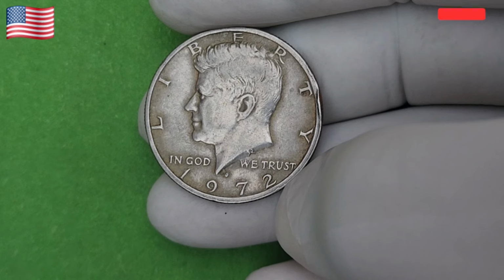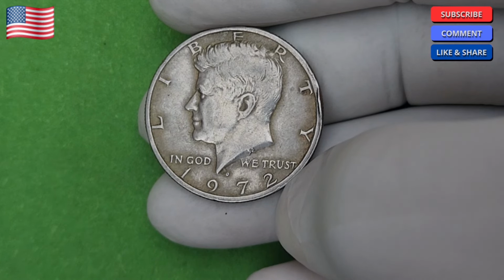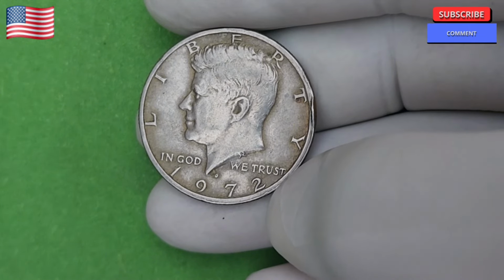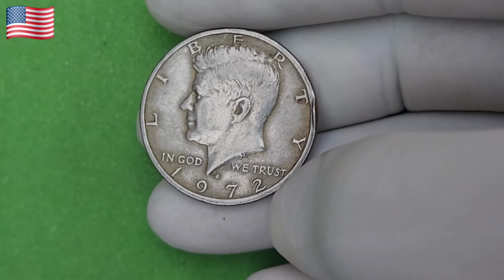What makes this coin even more special is how it stands out when preserved in near-perfect mint state. Coins with bold strikes, full details, and original luster are especially prized.